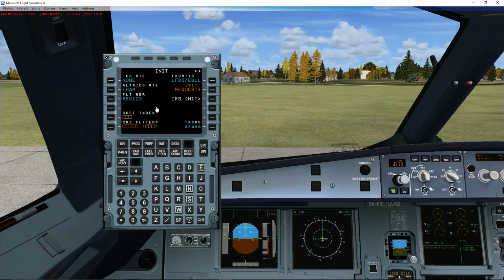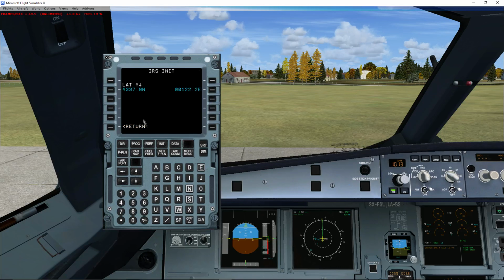Now, if our IRS wasn't aligned, we'd have a different screen, but IRS init means this is the IRS initialization and this is the position it's giving us. That data there would normally be the data in the variant I'm looking at that would be here. An important point is that we can actually slew this. You can tweak the overall IRS initialization position as part of that, and you can swap over here and do east and west as well if you want.